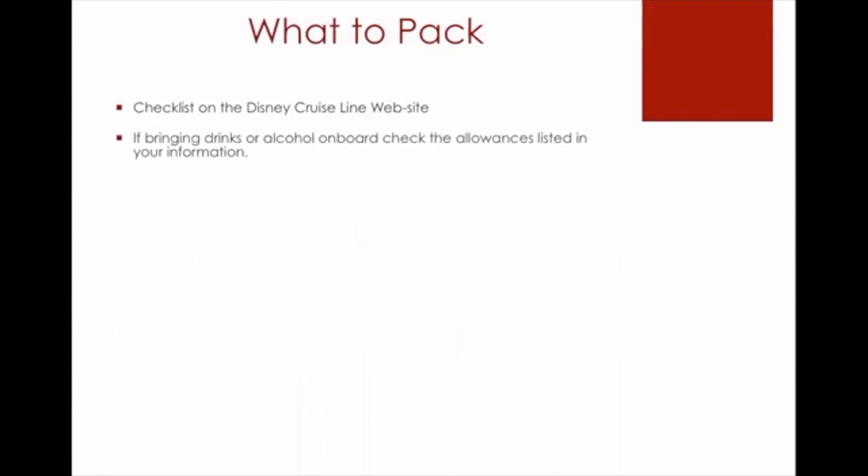All right, now let's talk about what to pack. You're already going to have a comprehensive list on your Disney Cruise Line website, but I'm going to highlight a few things that people forget and what I think is really extra important. So first of all, a lot of people would like to bring some of their own alcohol and water on board. You can. They do have some allowances, so make sure to check your parameters that are given to you on your Disney information.